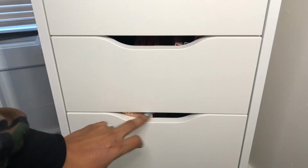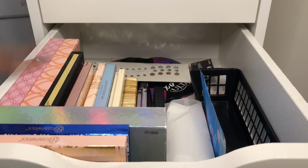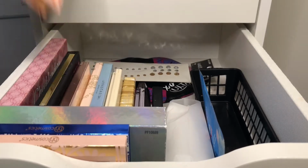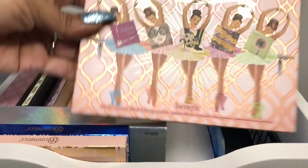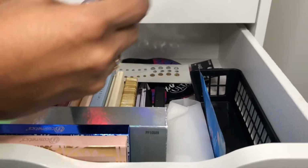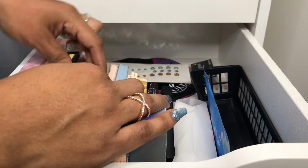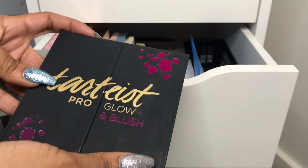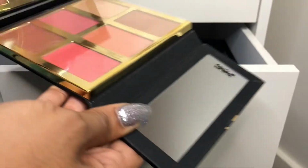Now going down to my palette drawer. I had the Benefit palette last week. I have this other one as well. Not sure if I want to pull that out. I have this Becca one. This week I'm going to take out this Tarte Pro Glow and Blush palette. I haven't used this in a while either.